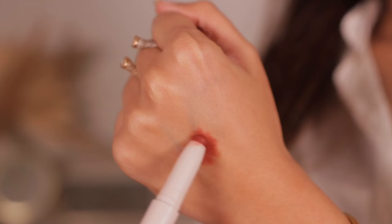So, now let me talk about the formula of this lipstick first. Now, this has a bullet lipstick formula, but once you apply it, they become completely transfer proof. They are comfortable on the lips. They are not drying at all, but they are budge proof, which is amazing. It applies creamy, but dries matte to a comfortable matte and actually pretty pigmented as well.